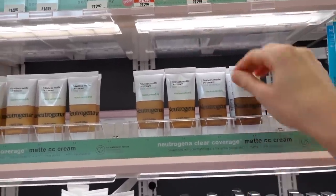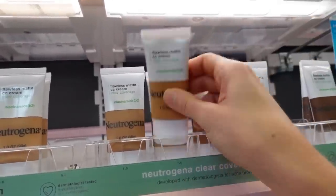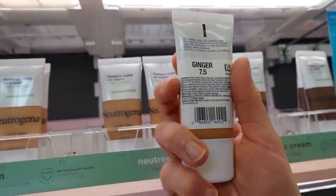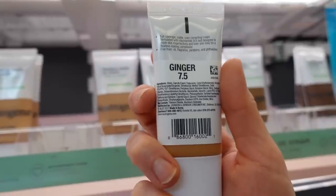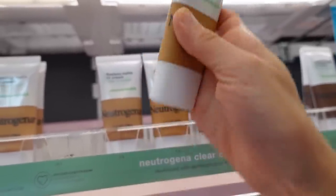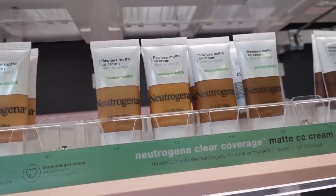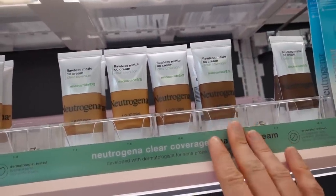Anyways, as I interrupted myself, one thing I hated about New York was the grocery stores had super narrow aisles. This Flawless Matte CC Cream, shade Ginger. These look promising. Give you a little protection against the propagating wavelengths of visible light that can lead to more early onset and stubborn hyperpigmentation.